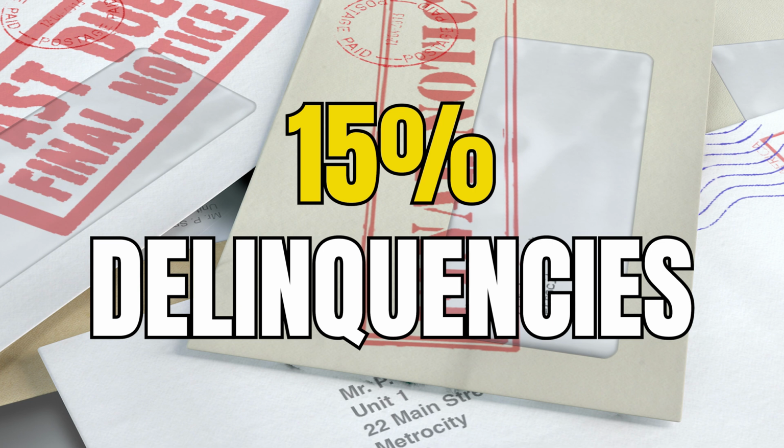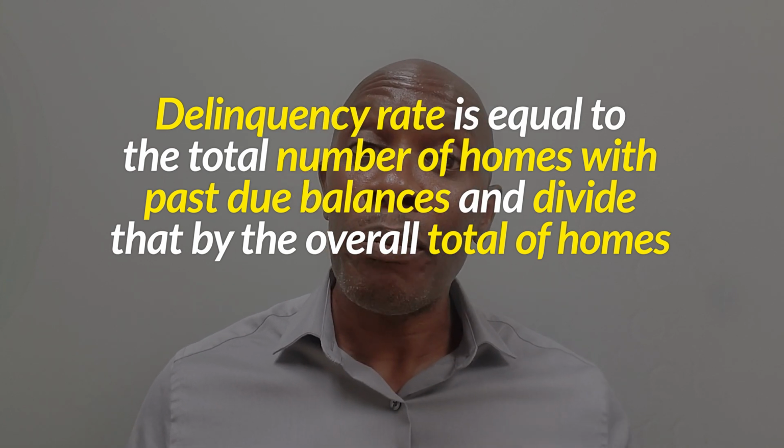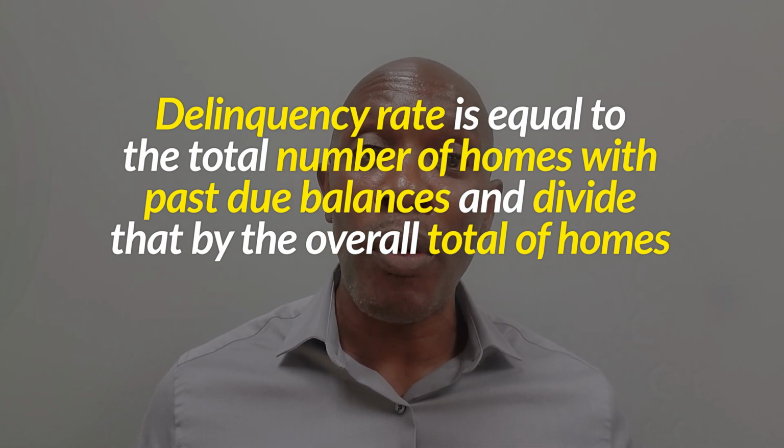So for lenders, they look at this also because they have a threshold. The threshold is typically 15% delinquencies. How do you come up with that number? Well, you take the total number of people who are delinquent divided by the total number of actual homeowners, and that's going to give you a percentage. If that percentage is 15% or higher, you probably will not get funded for a loan. They're going to deny your loan outright altogether because there's too many delinquencies.